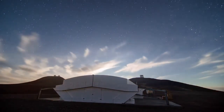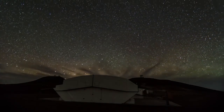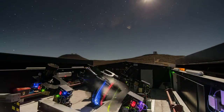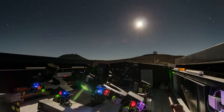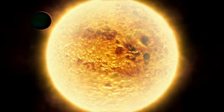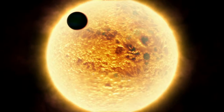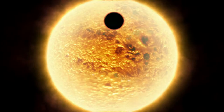A new planet-hunting machine has started work at ESO's Paranal Observatory. The next-generation transit survey system will search for planets that pass in front of their parent stars. When this happens, the star's light dims slightly, a telltale effect that can be spotted by sensitive instruments.